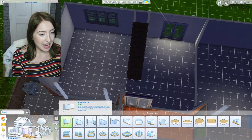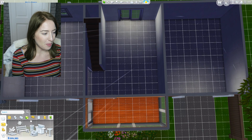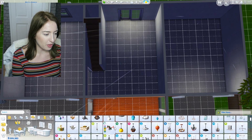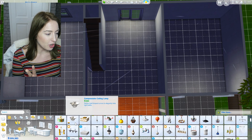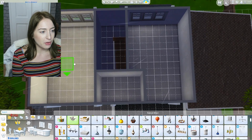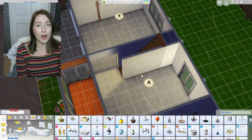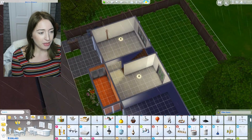So let's start decorating. I'm kind of nervous about this, to be honest. I don't know why, but we need some lighting in here first of all, so I'm just going to put that. I'm not going to focus too much on the aesthetic of the lighting. I'm just going to put a little light in there in all of the rooms, so we've got some brightness, because it's pretty dark at the moment. It's so English. English houses have the worst lighting because they're always so dark from the rain and stuff.